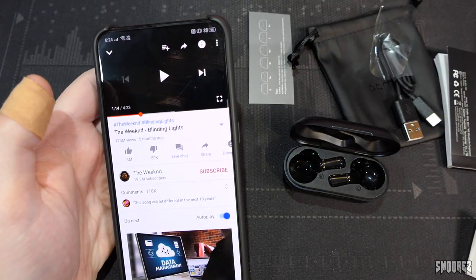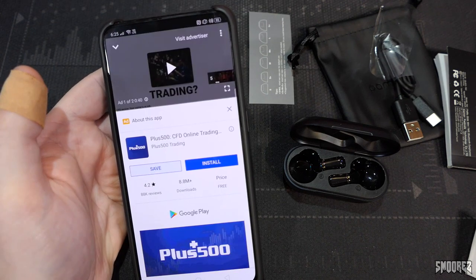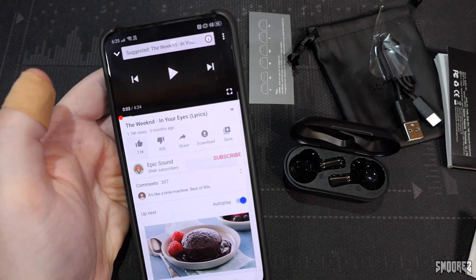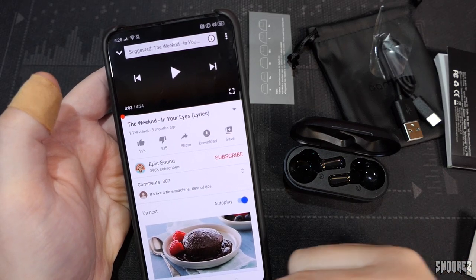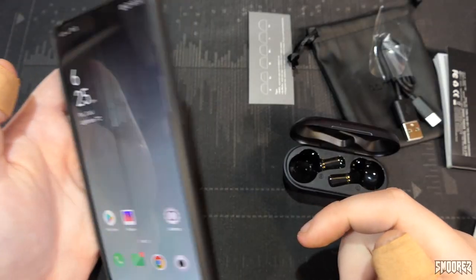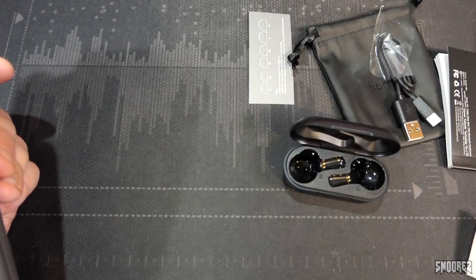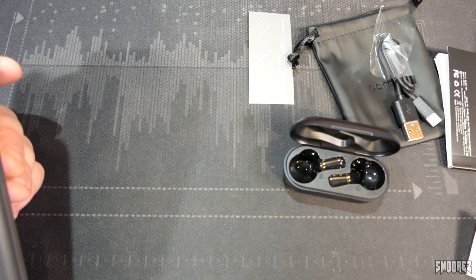So just touching the earphones will play, and it makes a little beep to tell you that you've pressed it. So double tapping on the earphones will go to the next song, and I think pressing three times goes to the previous one. If I've got songs loaded on here, of course. It's probably different with iPhones, because I'm on Android, obviously, it's a little bit different. But so far, just using the default ear tips, they fit quite well in my ears. The noise cancellation is quite good. I can barely hear myself talking at the moment.